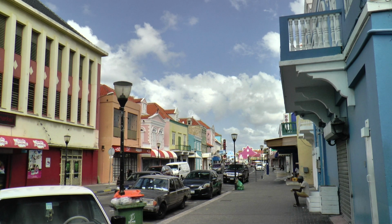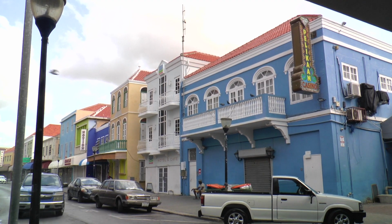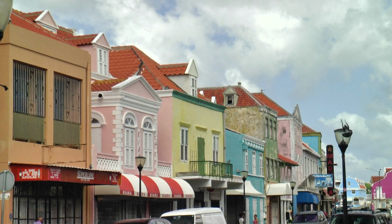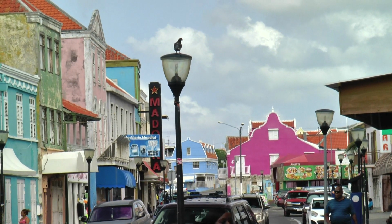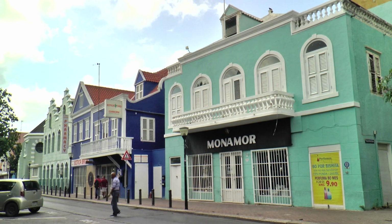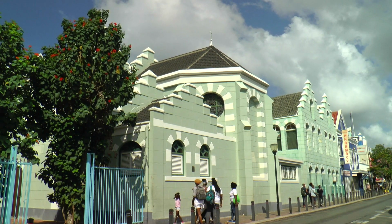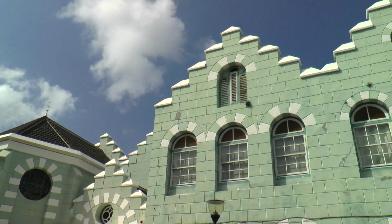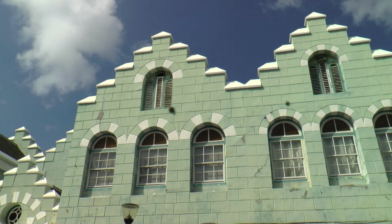In the end, the Dutch won, and many things now remind us of them because the colonial masters incorporated their architectural style, customs and traditions. So the colourful houses were built with stepped gables, white stucco decorations and red tiled roofs.